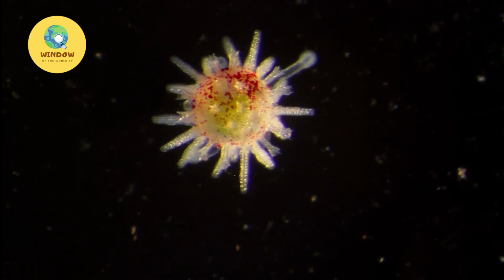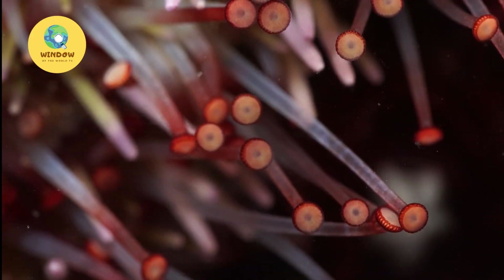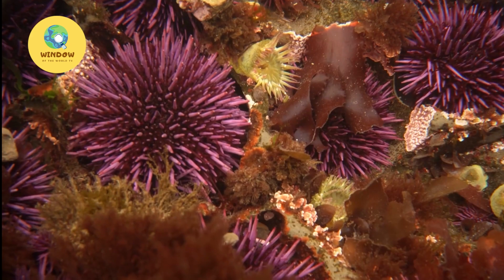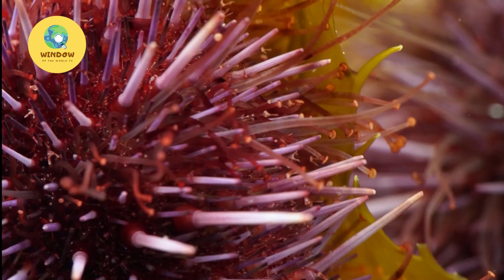What happens next is the most unbelievable part of this whole development. From inside the larva, tube-like legs begin to protrude. These legs will perform the task of pulling the entire adult sea urchin inside out, just like how we flip a sock. Now, the sea urchin has officially turned into its adult form. This is an interesting process for sea urchins.